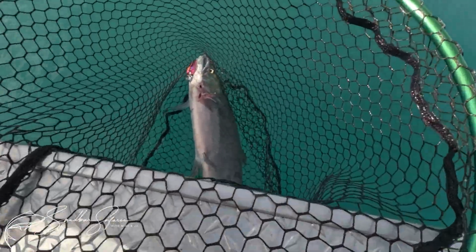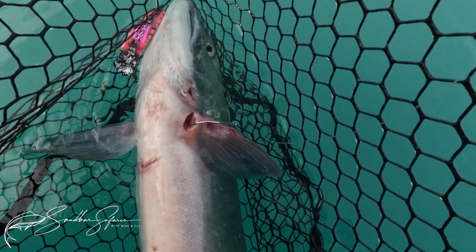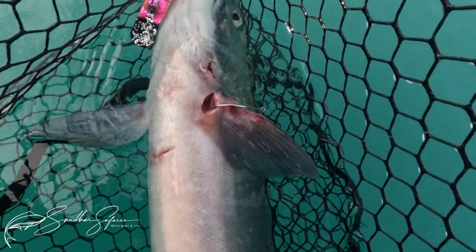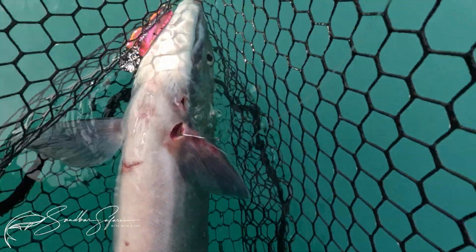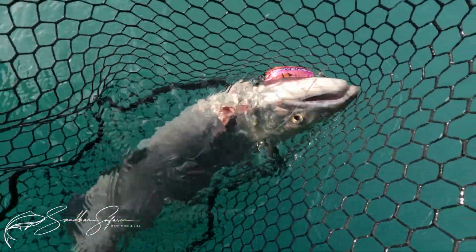So we just caught this red. It's super huge. Check out all the scars. That is insane. This fish is so big, it broke off a whole bunch of other people downriver before it got here. There's a hook mark. There's an actual hook. There's another hook mark. This thing is ginormous for a sockeye.